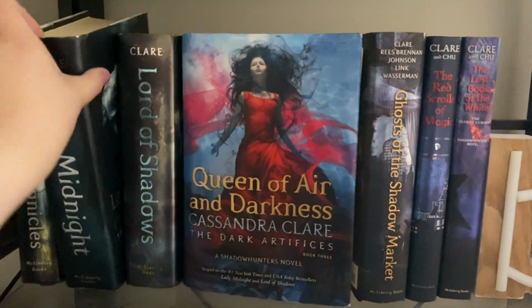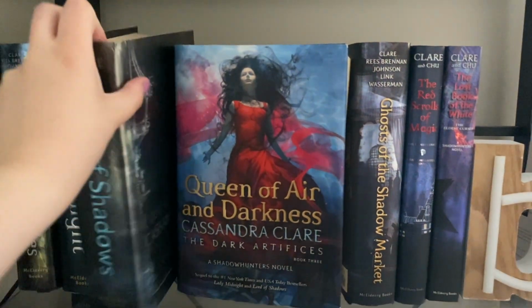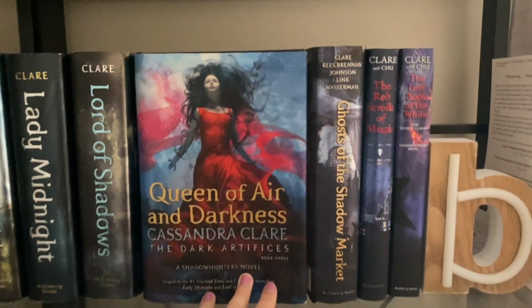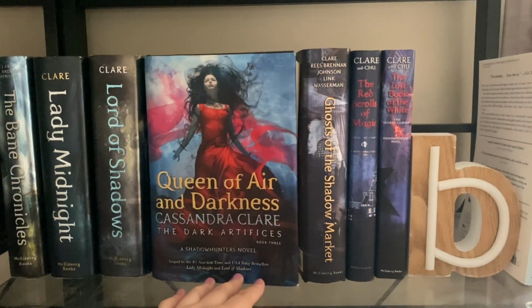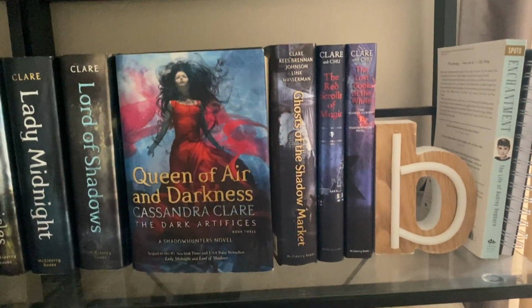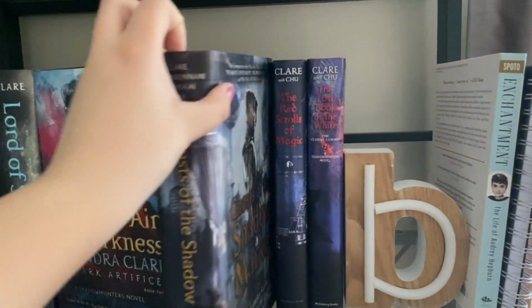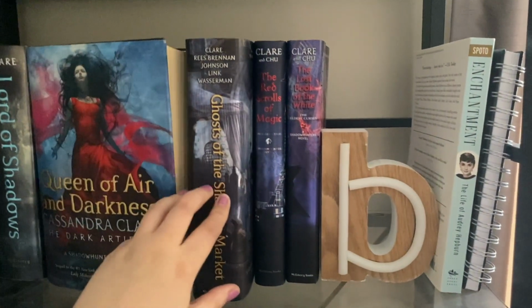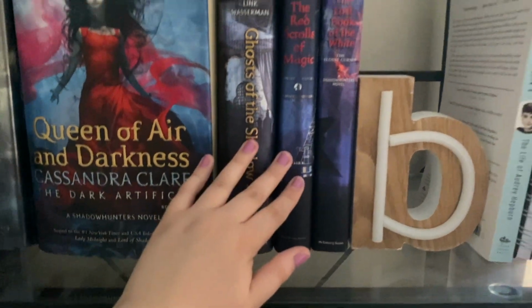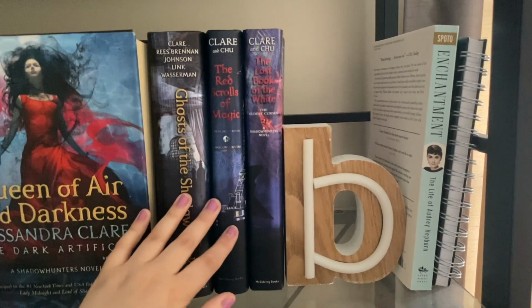We have Lady Midnight in the Dark Artifices trilogy, Lord of Shadows, and Queen of Air and Darkness is on display just because I love the cover and because I wanted to fill up some more space on this shelf. So we then have Ghosts of the Shadow Market here, which I was obsessed with when I read it, and the 2 books here in the, I forget, the Eternal Curses series, The Red Scrolls of Magic and The Lost Book of the White. Both I have to read this year.